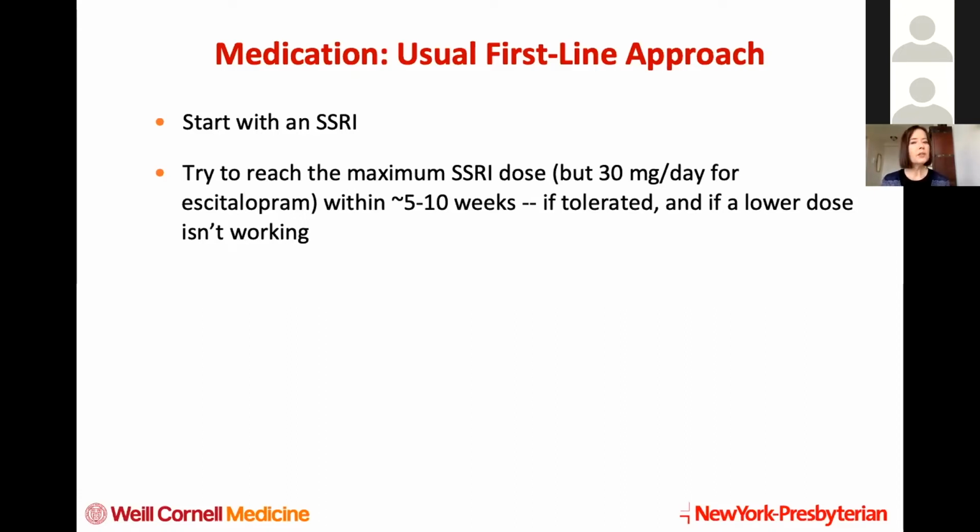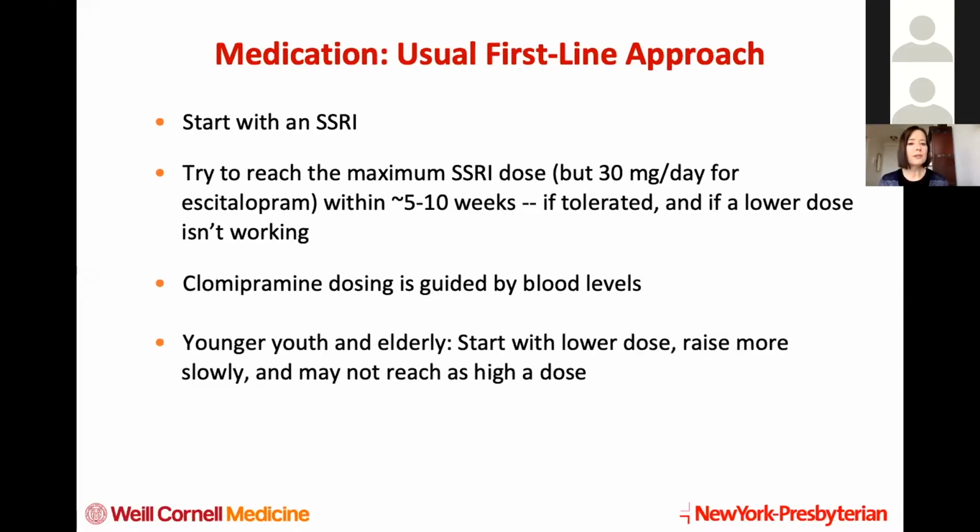And I do this if the medication is tolerated. It usually is, but if you get side effects, you're not going to go quite this fast. And if a low dose is starting to work, then you don't have to keep raising the dose. You can keep it at a lower dose and just give it a little bit more time and see if that lower dose will work well enough, and maybe it will. So not everyone has to get up to a high dose. Clomipramine is a little bit different. That dosing is guided by blood levels.